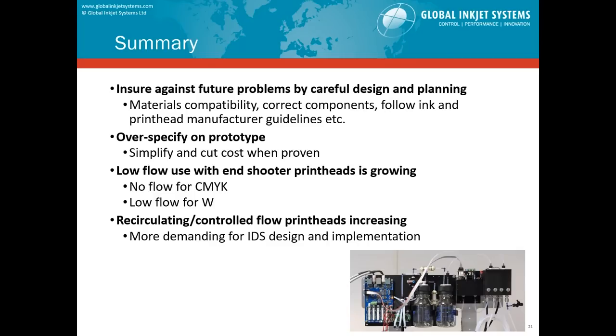And as I mentioned, the low flow use with end-shooter printheads is certainly growing from our experience and companies that we're working with. And as I gave that example of having no flow for the CMYK and then a low flow for a white. And then generally there is this trend in the market. We've got a lot of the printhead manufacturers here today showing their latest printheads. And more of them now are using this recirculating with a controlled flow. And this does make it much more demanding for ink delivery system design and implementation. But I hope I've given you a few pointers to start you off on that road.